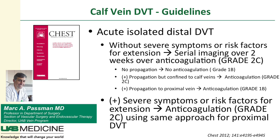But in general, the evidence-based guidelines state that patients with isolated distal deep vein thrombosis without severe symptoms or identifiable risk factors for extension, those are the patients that should have serial imaging over the next few weeks to make sure that there is no propagation, and that's favored over anticoagulation, although that recommendation is weak or a grade 2C recommendation. If on surveillance there's no propagation, then there should be no need for anticoagulation. On the other hand, if there is propagation, whether it's confined to the calf veins or higher into the more proximal veins, those patients should get anticoagulation.